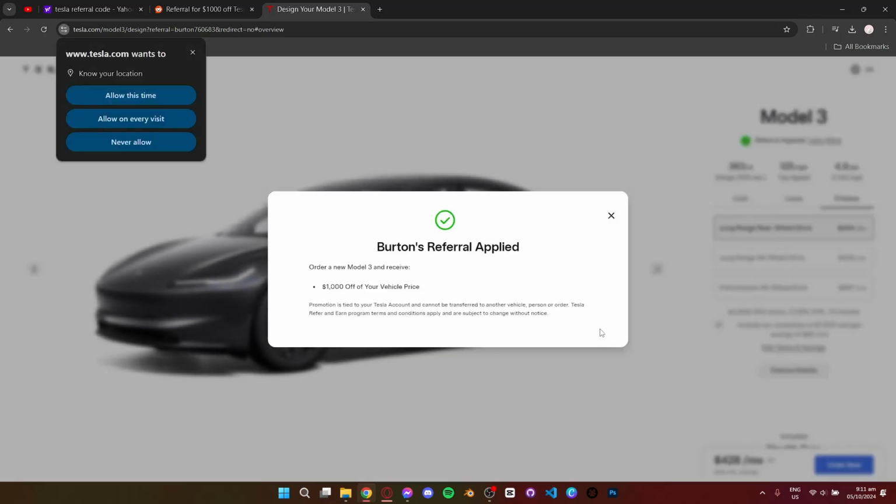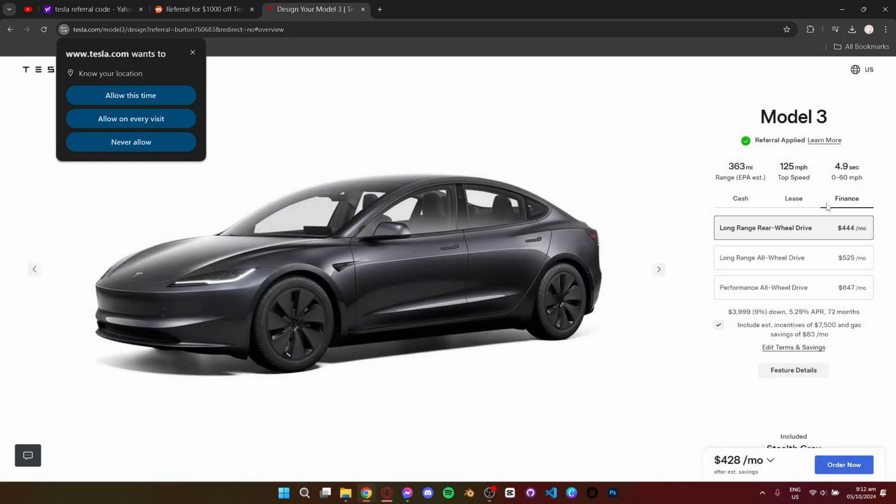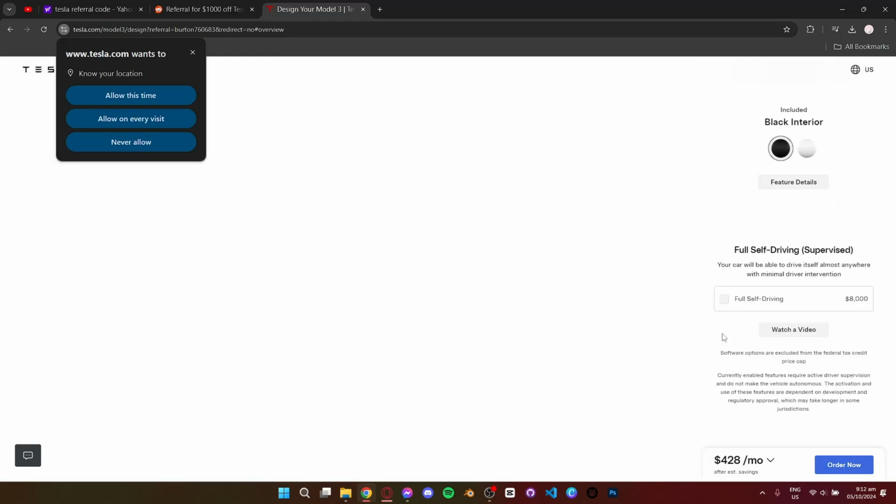Here you will see your $1,000 discount. You can then choose to order your car. And that is how you get a $1,000 discount on the Tesla.